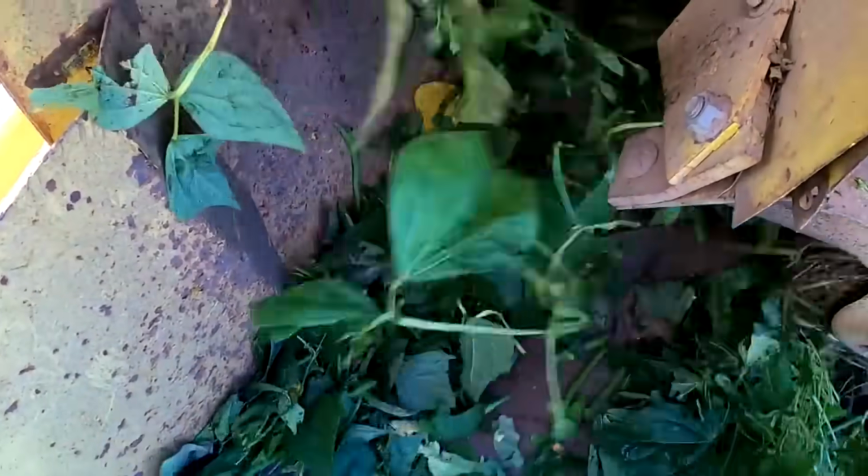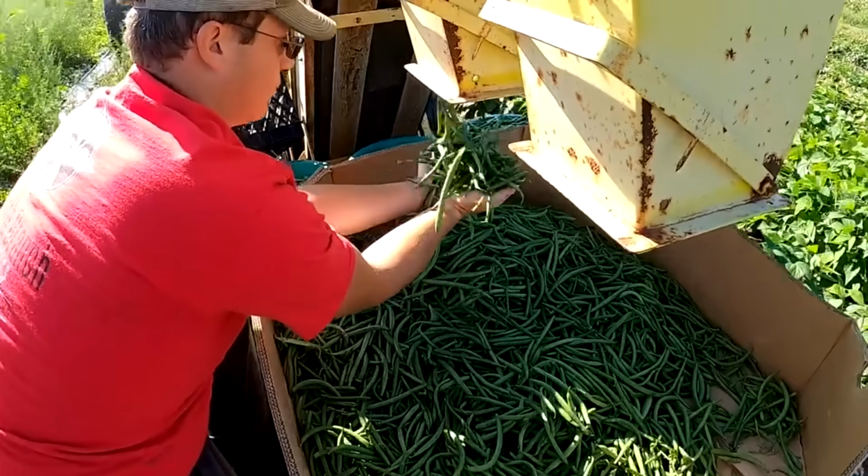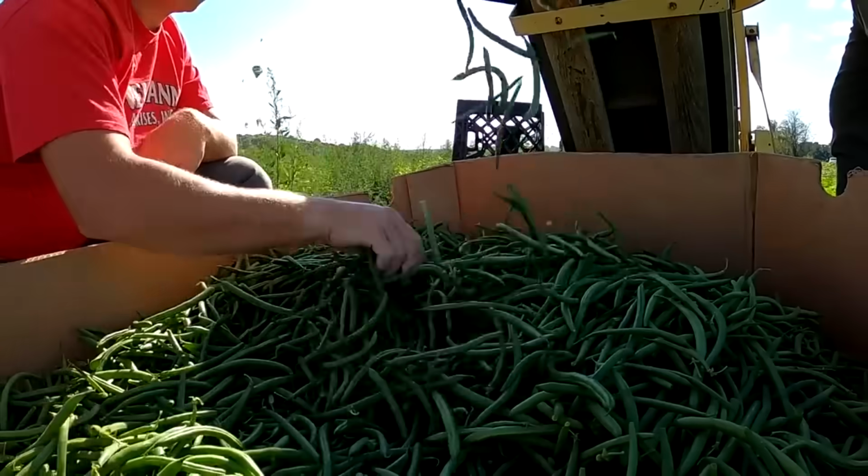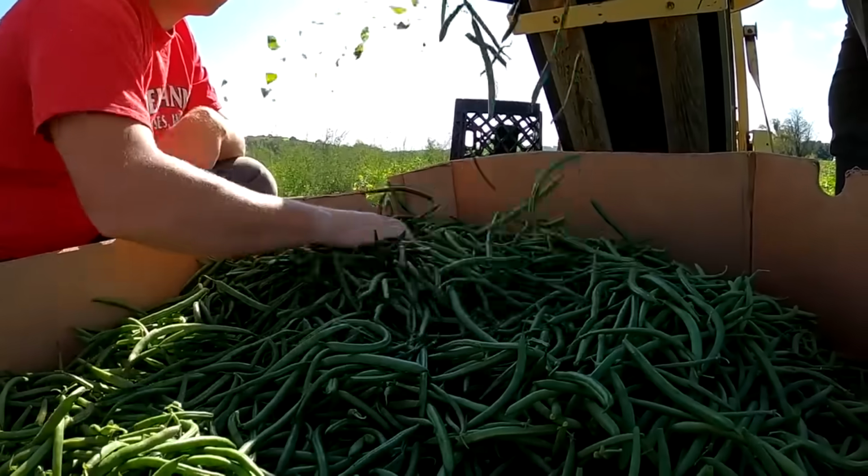Now, as the beans come up the conveyor and then drop down into our baskets or our bin that we are filling, Matthew and Joel have a very important job sorting out all of the debris and other things that we don't want in our beans.